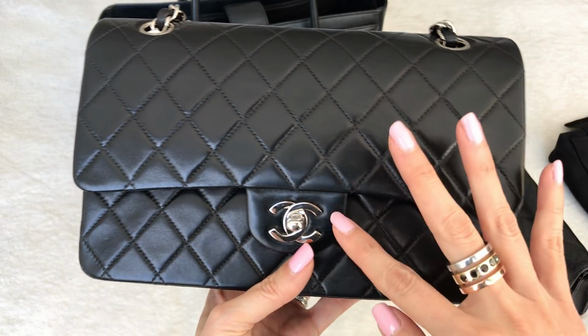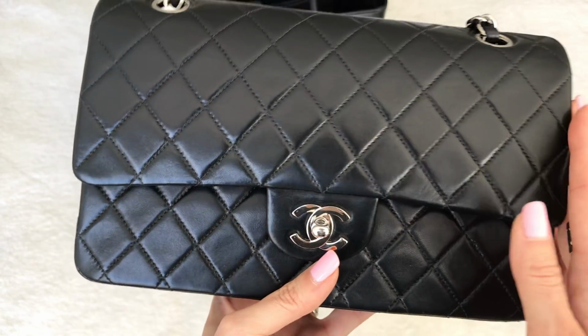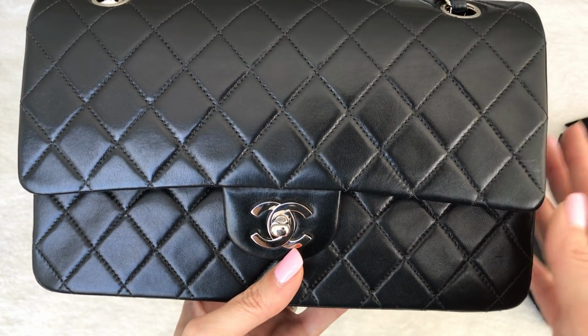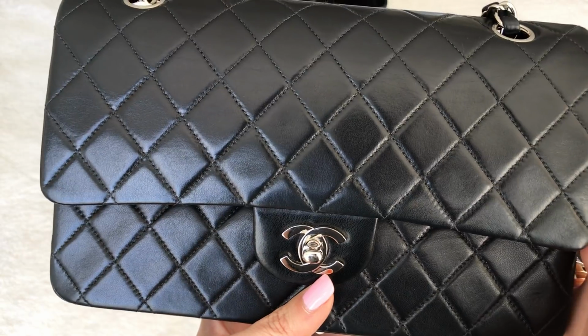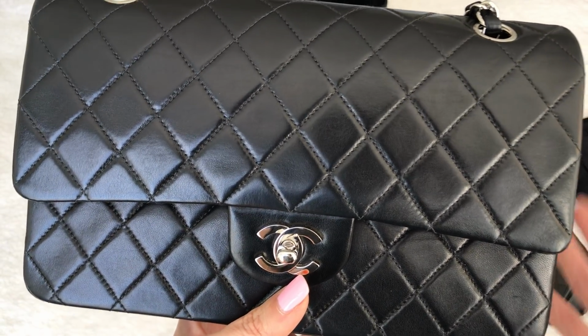And I felt like the gold hardware just felt a little bit more fancy, more mature, more formal. So I gravitated towards this. It was not easy to find, and I had some failed attempts with brand new ones from the boutique that I ultimately returned because of quality issues.